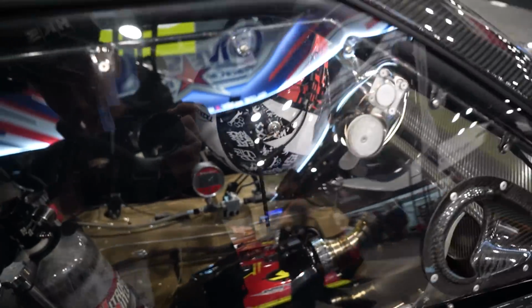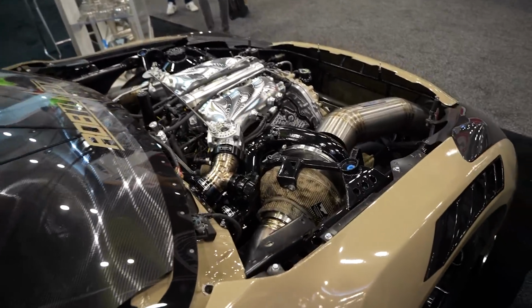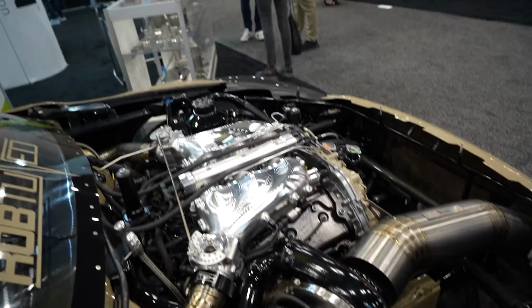I think that's... Oh my gosh. The intercooler's in the passenger seat, guys. You know it's a serious car when that happens. The nitrous gauge. The flip. This is insane. This was built at the shop in Houston. They're like a big GTR shop down in Texas.